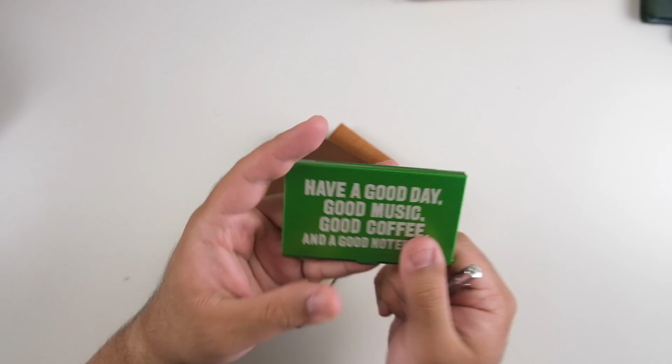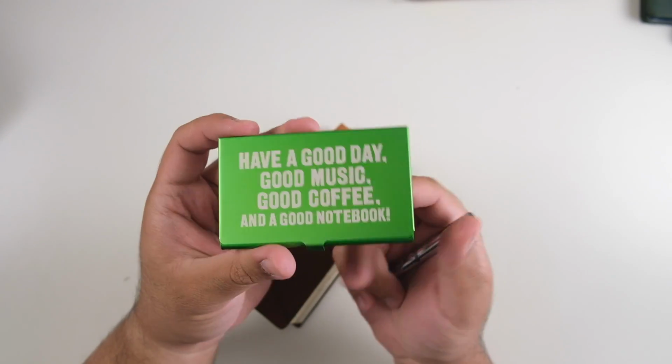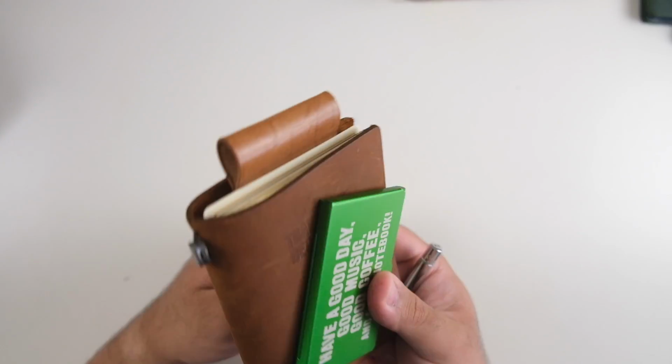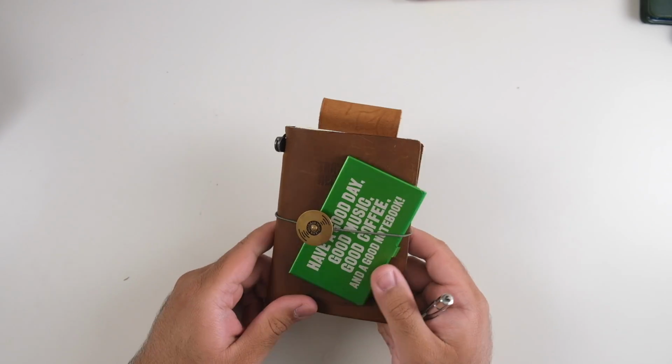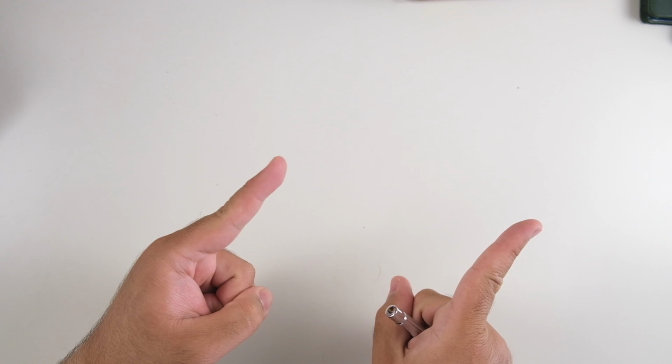But yeah, this is a lovely collaborative palette with Art Toolkit and Traveler's Company USA with their lovely motto, and it just goes with the aesthetic of this notebook, especially the green elastic. But yeah, that does it for notebooks. Let's talk about pens and inks next.